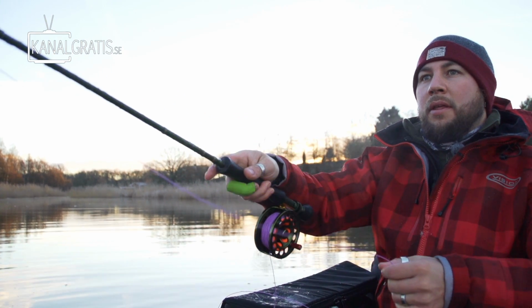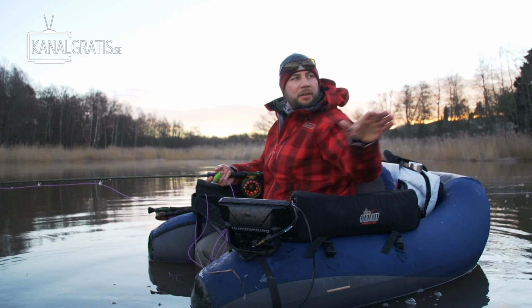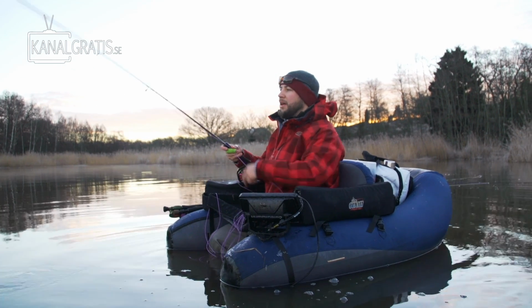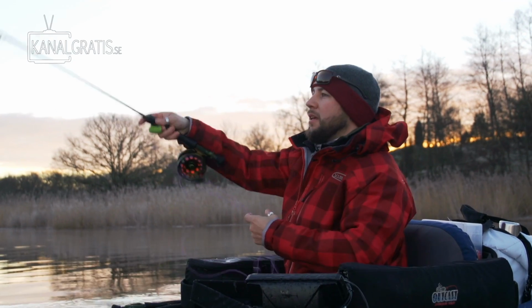Four years, baby, and we're doing great. The water temperature is 2.5 degrees. Right in this small cove here, we just had a nice fish rising in the ice actually. If it was a pike or if it was bream, we really don't know, but it was actually a pretty nice wake.